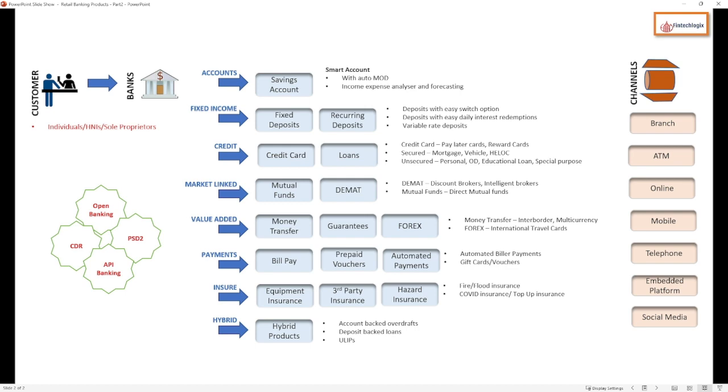Utilizing those innovations, there have been multiple developments specifically surrounding your savings account. So now you would have a savings account, and you can create multiple UPIs in multiple third party apps, where you can do further transactions, right? So all these are different kinds of product offerings and innovation. Those are happening specifically for individuals, HNIs, or sole proprietors.